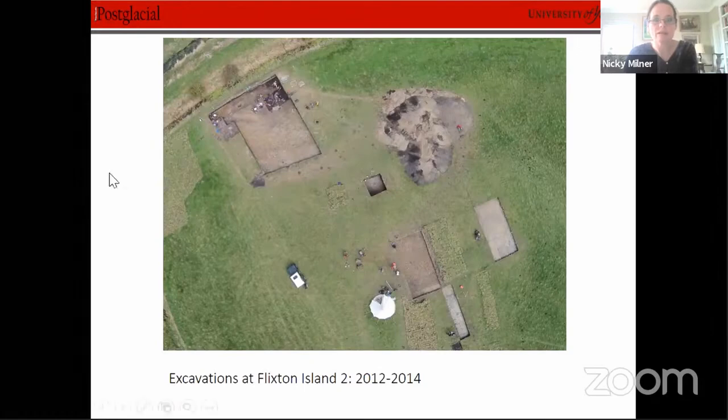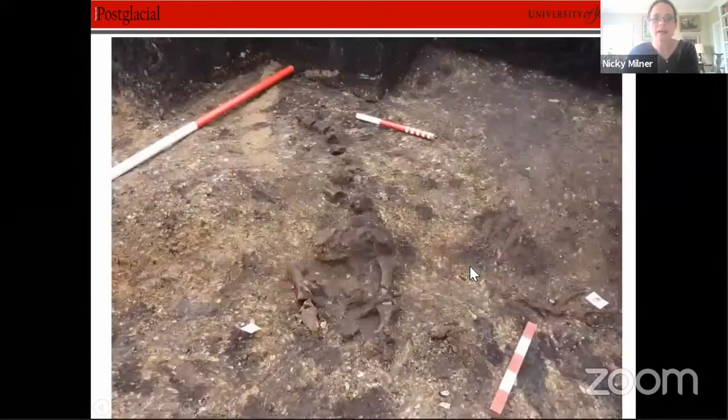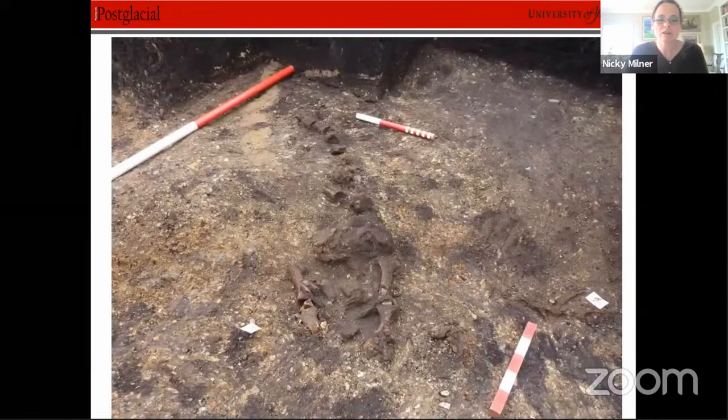We were down at the lake edge and also on the top of the island again. And here we uncovered more of John Moore's site and realised it was a long blade site. We didn't actually find much flint at all, but what we did find was the remains of a large number of horses which had been butchered on the edge of the lake.